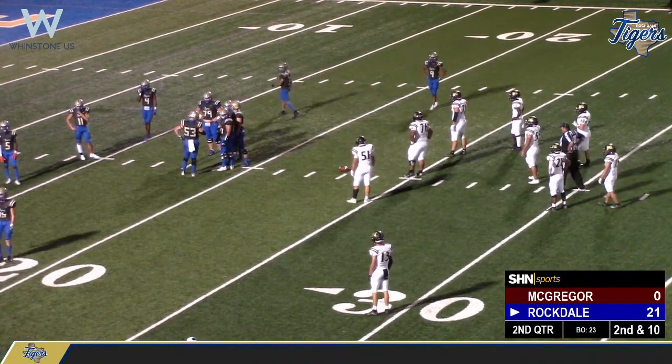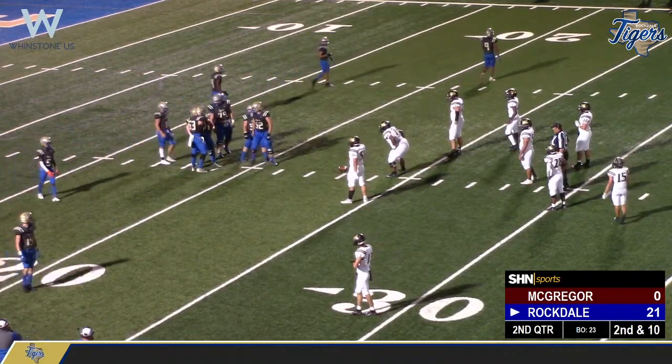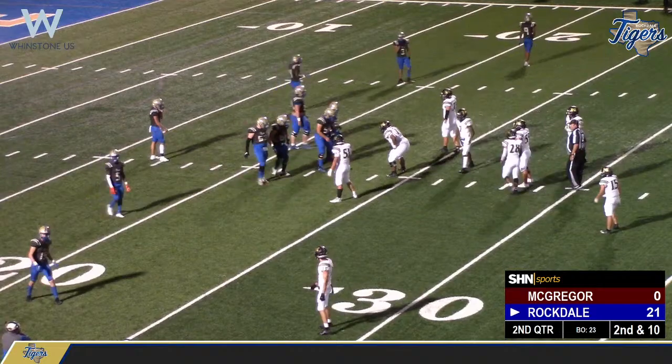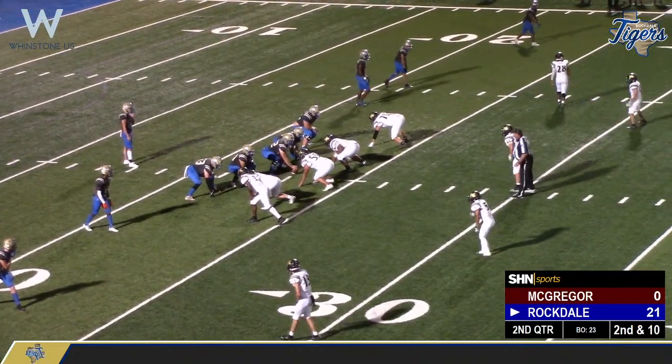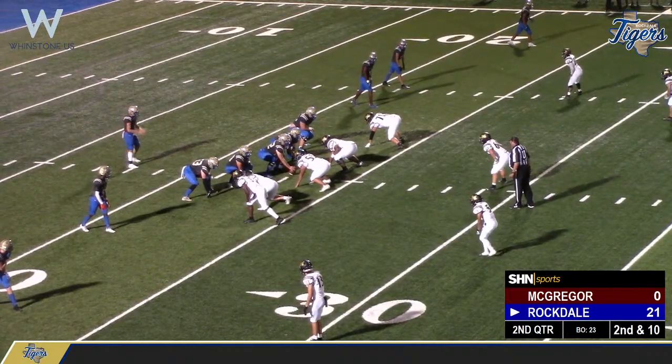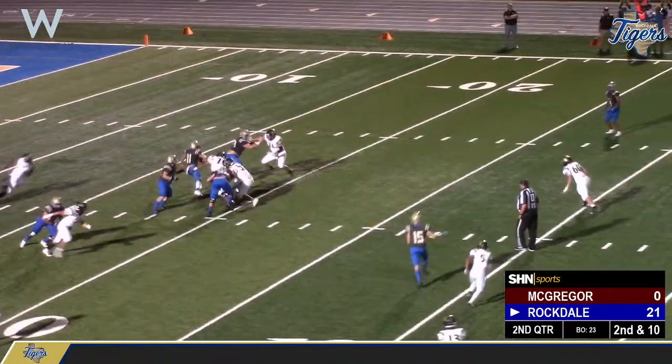2nd down and 10 for the Tigers from their own 23. McGregor gets set defensively here. Still a lot of football left. Tigers in good shape. Just got to take care of the football down on this end of the field. Empty backfield. 5 wides, 3 to the right, 2 to the left. Snap is back to Barczyk, back to throw.